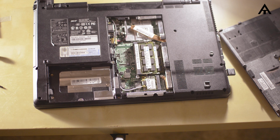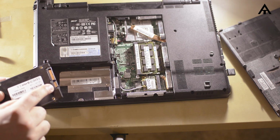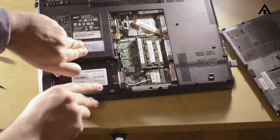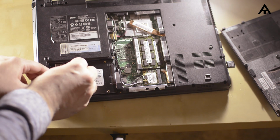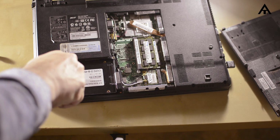The next step is to put in the SSD. You're going to check which side you're going to put this one on, and you see that this is the smaller part of the SSD, and here is the smaller part of the SATA. So you're going to put it here and push. You don't have to use a lot of force, just be sure that everything's connected. And then you put everything together again. Remember where you took out every screw, so you're not going to miss anything.